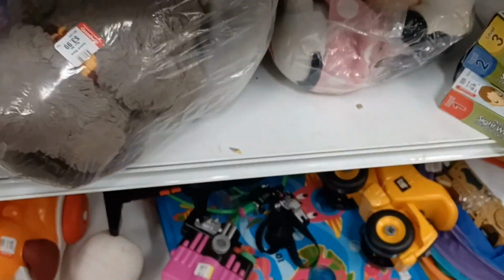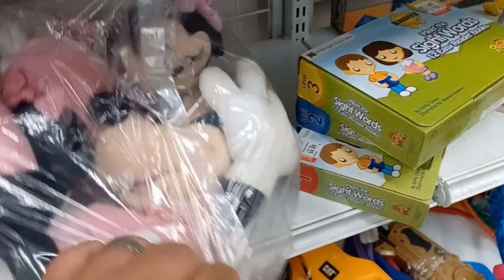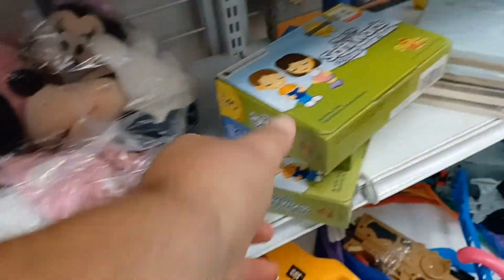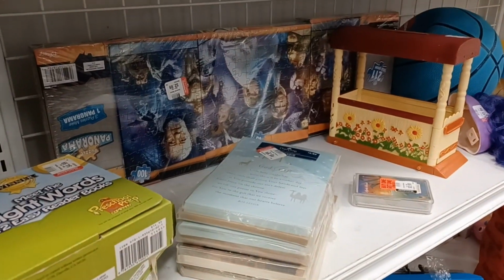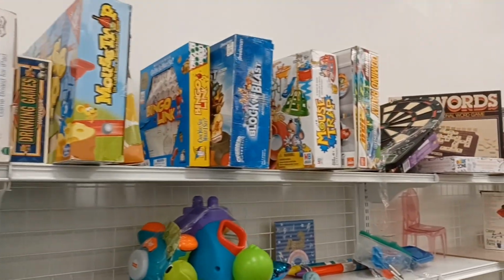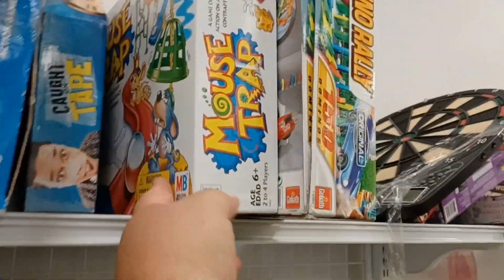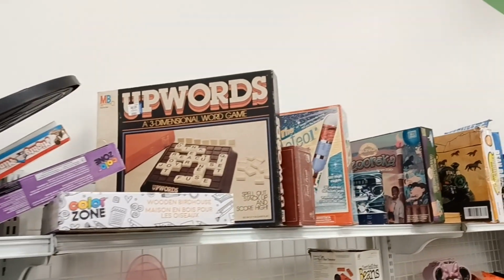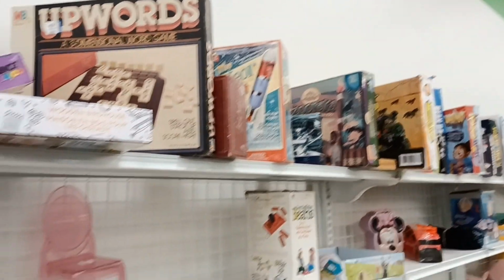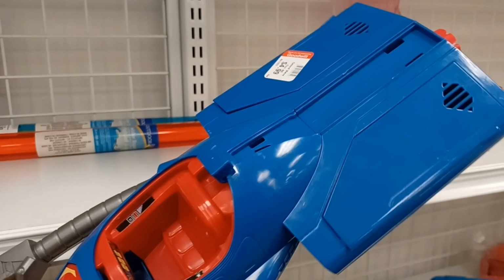Guys, we got some bags of plushies here. Doesn't really look like anything great. There's a couple Mickeys and Minnies. There's a couple Star Wars puzzles down there. Let's see. There's Mousetrap. I already got 2 or 3 of those. It's kind of the newer version though. Let's see. Upwards. Zorika. I'm not sure what that is. Look at this. Huh.